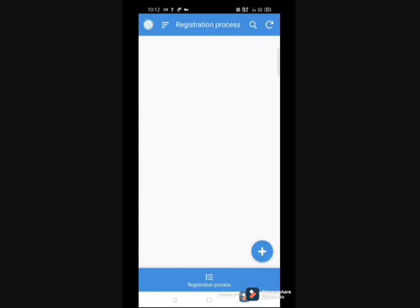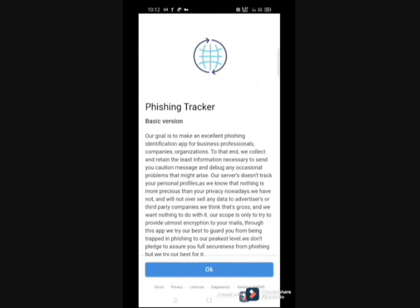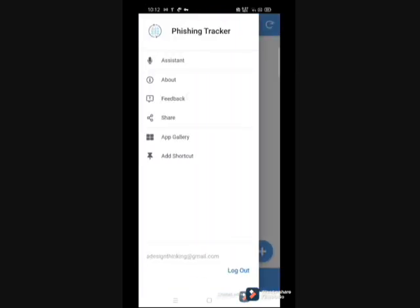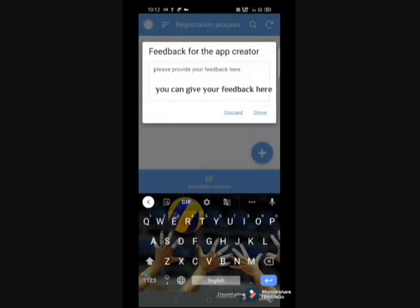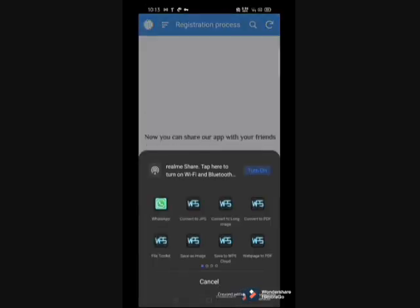By tapping on the main menu, we can see the list of activities involved in our app. And we gave the basic information about our app here. Wait a minute and read it carefully. If you found any trouble with our app, you can leave your valuable feedback here. And it sounds good that now you can share our app with your friends.